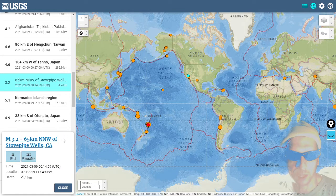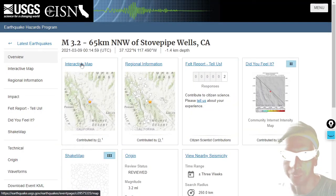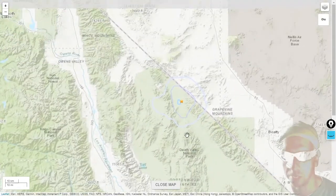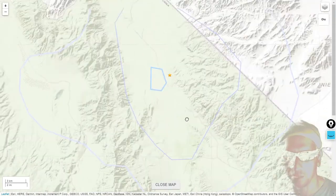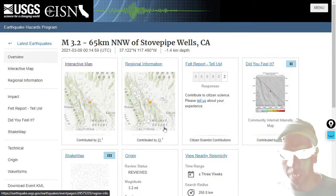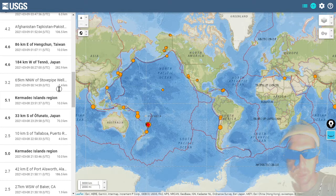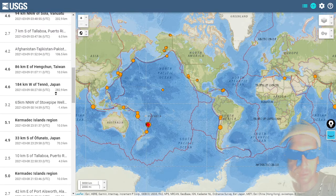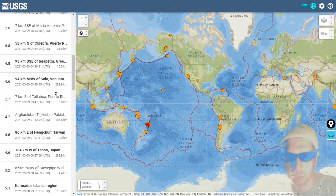Here's an extremely shallow quake at Stovepipe Wells, California. Check it out. It's at an altitude of 1,400 meters above sea level, a depth of negative 1.4 kilometers, folks. So there it is. It's right near Death Valley, near the Nevada border there. An earthquake happening at an extremely shallow depth, only a 3.2 magnitude, but at a depth of negative 1.4 kilometers. Small deep quake strikes Pakistan. It's a 4.2 magnitude. Vanuatu saw a deep quake at a 4.6 magnitude. That was over 200 kilometers depth.